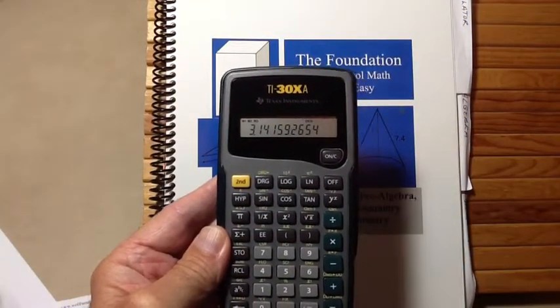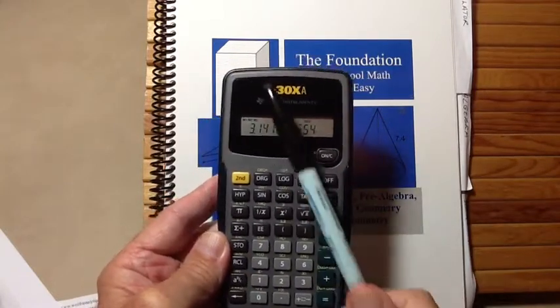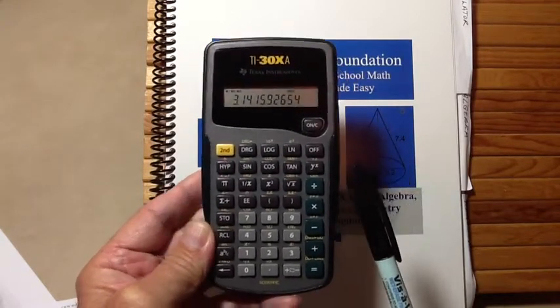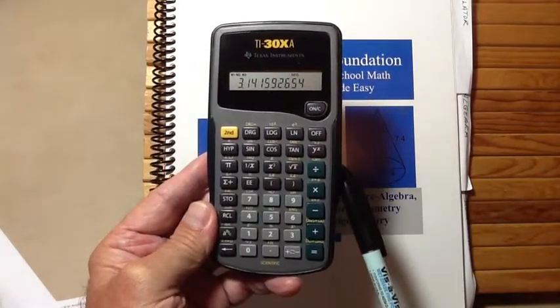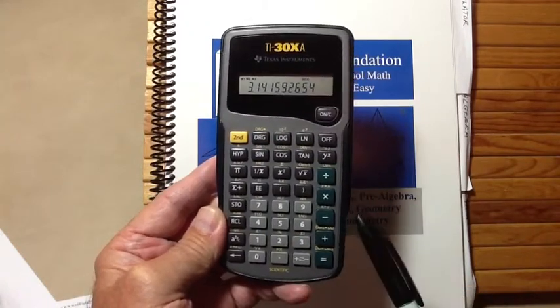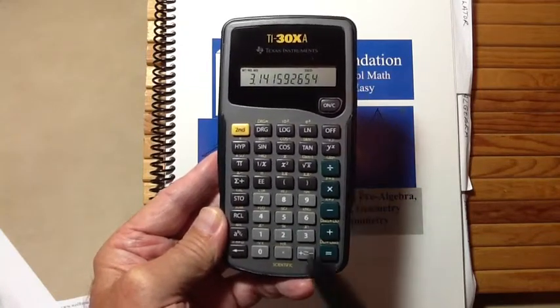Now, Texas Instruments soon came out with a much less expensive version of scientific calculators, the TI-30 series, and they introduced the XA in about the early 1990s, about 20 years ago. And this is an absolutely marvelous calculator. It's actually much better than the original HP 35 for a lot of reasons. It has this LCD display, long battery life. I've never run the battery out in one of these. And it's very, very functional.